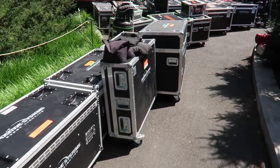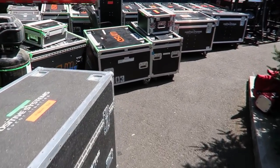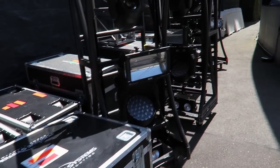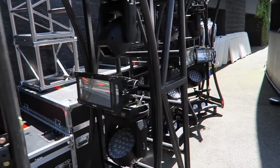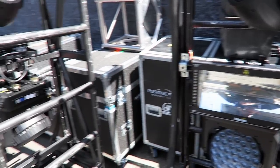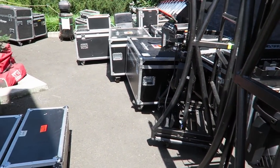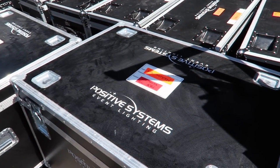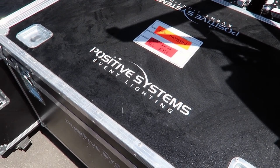So this is where we're keeping our cases for now. Everybody's on lunch, and I'm about to head there real quick, but I want to give you a little backstage tour before we set everything up. These are our dance towers. It's a nice way to pre-rig everything, and they'll assemble into two separate towers and fly out with the rig. And all the gear today is provided by my buddy Gary, Positive Systems.